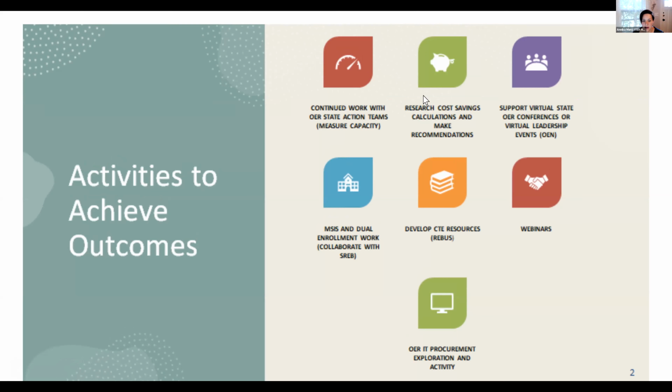Each state has an OER action team that includes representatives from the public universities, the university systems, boards of regents, higher education, community colleges, K-12, our independent colleges, and also some state government representatives. So we're trying to bring all the people across the state together to work on OER and what open can do for their various states, and to just move each state forward.